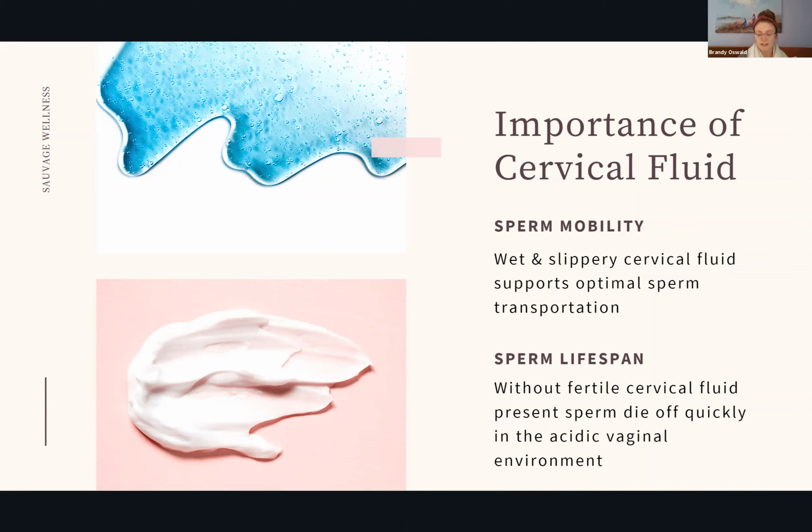I also love that the vagina on its own without cervical fluid is a sperm murderer. Hilarious. I love that so much. I love that for us. So our body's like, we didn't make you. What are you doing here? Except for when we make fertile cervical fluid. So that wet, slippery cervical fluid is what allows sperm to survive in the acidic environment of the vagina. Without cervical fluid present, the vagina is far too acidic to support sperm life. So cool. We have our own little sperm filtration device.